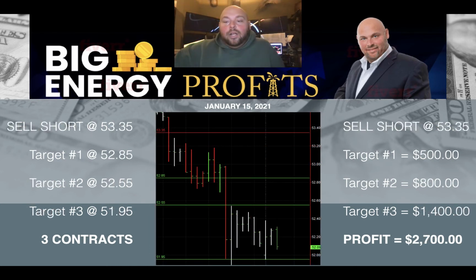January 15th, here we go. Another intraday daily trade idea opportunity. Short position clearly. All 3 targets hit. Short at 53.35, target 1 at 52.85, target 2 at 52.55, and target 3 at 51.95. You could see over a couple hours, all 3 targets were hit with just 3 contracts. Could have paid you a very rewarding $2,700.